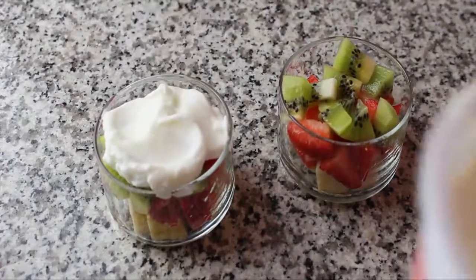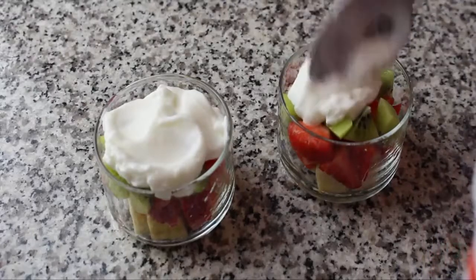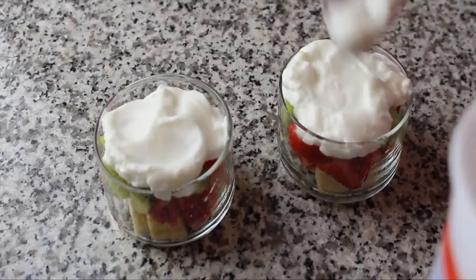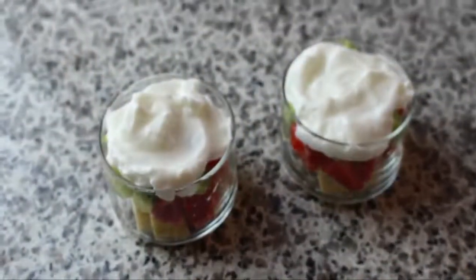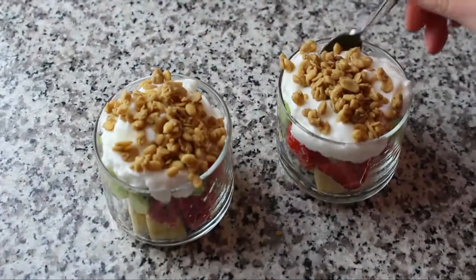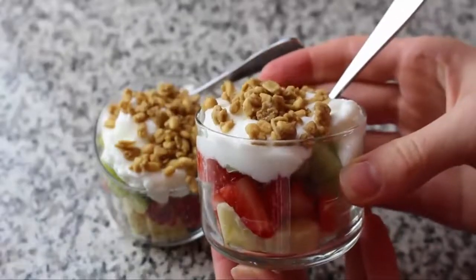So I'm just going to top with some yogurt. This is not sweetened. It's a Dannon yogurt, whole milk. And then on top of that, I'm really loving this Nature Valley almond butter granola. I'd love to make my own granola at some point, but this has been just quite delicious. It's just enough sweetness added to the sour yogurt and sometimes tart fruit.